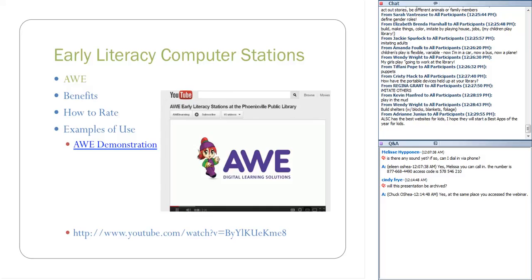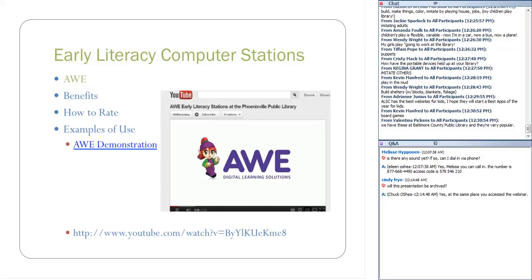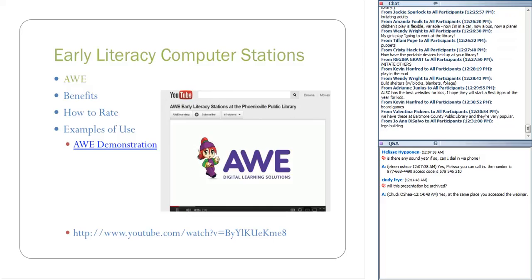And I'm sure many of your libraries might already have these. If you do, you're welcome to share your experiences in the chat box. How to rate? You'll definitely want to think about the cost, the flexibility that these would allow. Do they have the up-to-date programs that you want? And the space, of course.